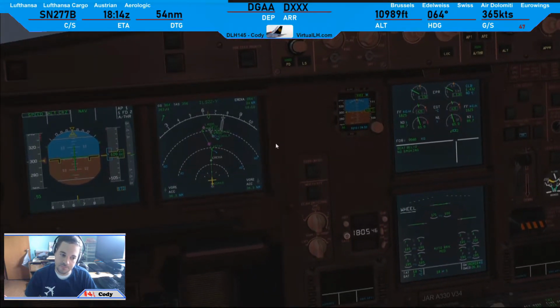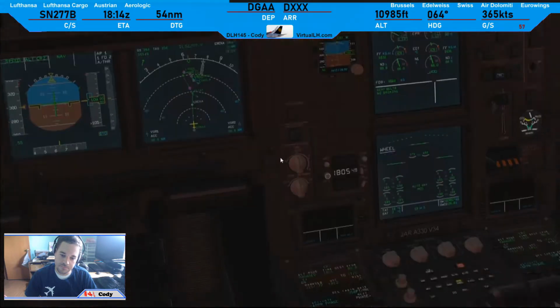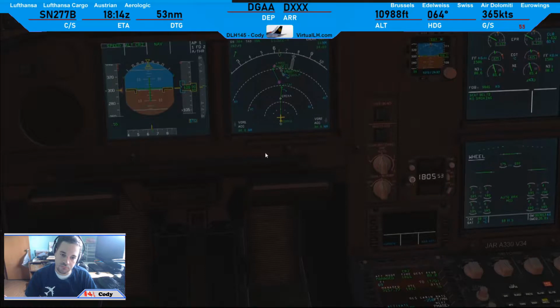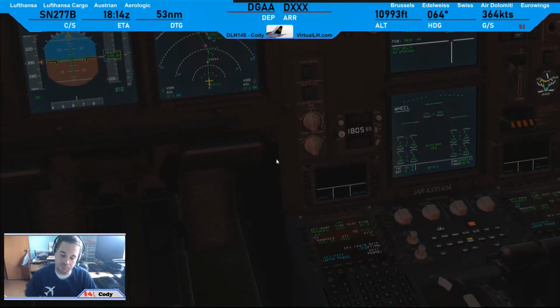Ladies and gentlemen, the captain has turned on the seatbelt sign. We are now crossing a zone of turbulence. Please return to your seats and keep your seatbelts fastened.